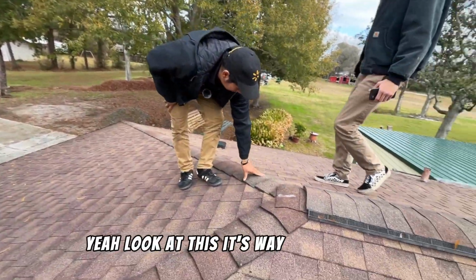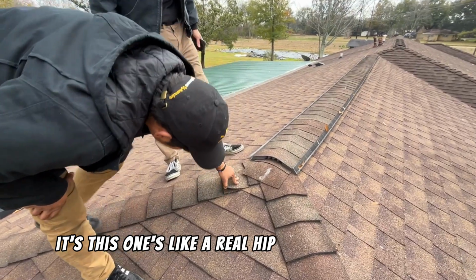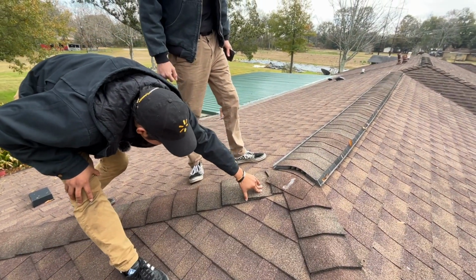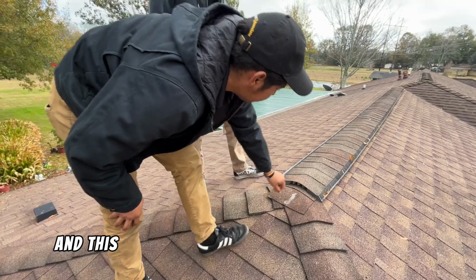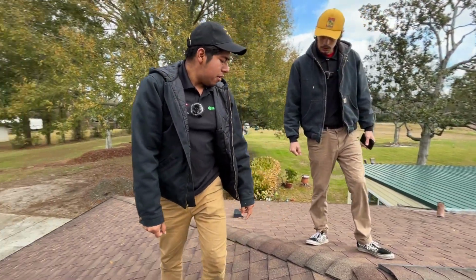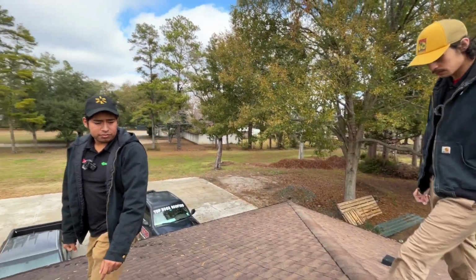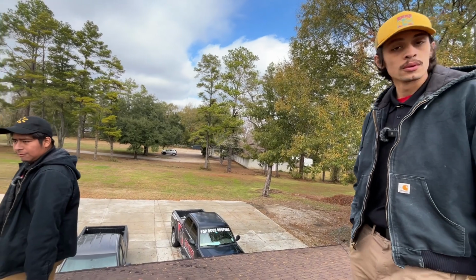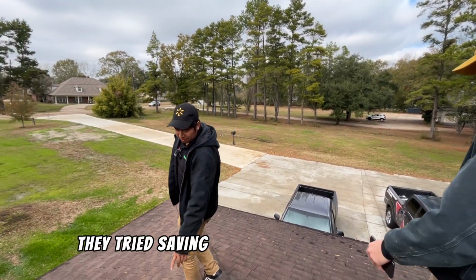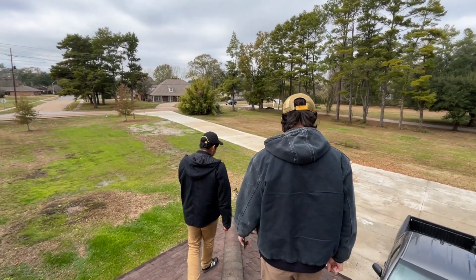Yeah, look at this. It's way different, bro. This one's like a real hip and ridge, with GAF hip and ridge, and this one just a little 3-tab shingles. But yeah, that was after they installed the roof. They tried saving it, but it was not enough. It was too late.